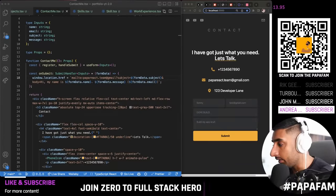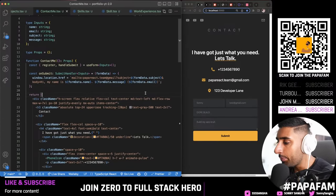So you can feel free to do that the way you need to, right? Right, one second, guys. Yeah, so you can feel free to do that yourself. So if you want to go ahead and do that with a mail server, you can feel free to do that as well, okay?